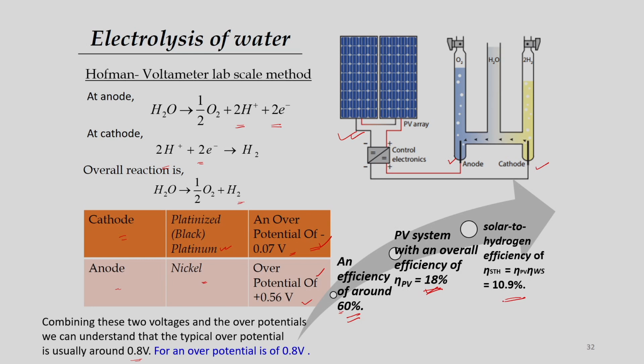Okay? So under that overpotential condition we will get an efficiency of 60% for the internal process, and then if we consider a PV efficiency of 18%, then the overall efficiency will be 10.9%.